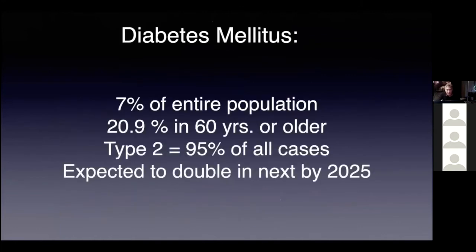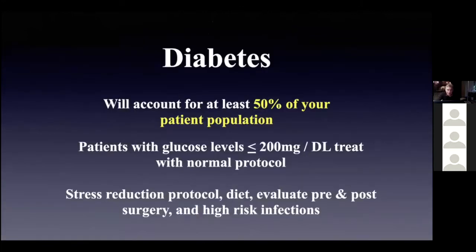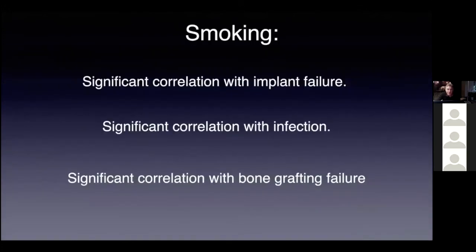But so what can you treat? Diabetes, of course, is just a tsunami of morbidity in the country. And so you've got to know this because you have to offset this and prepare the patient for possible delayed healing.